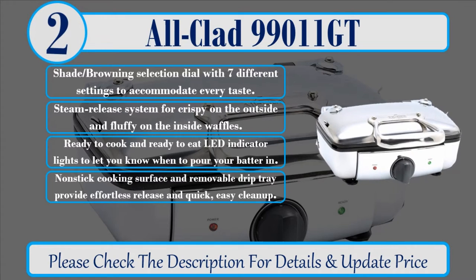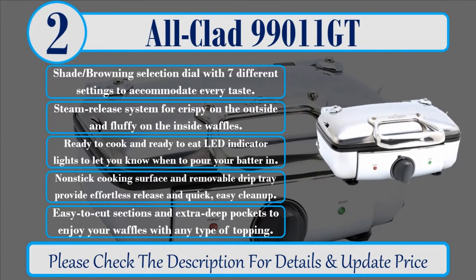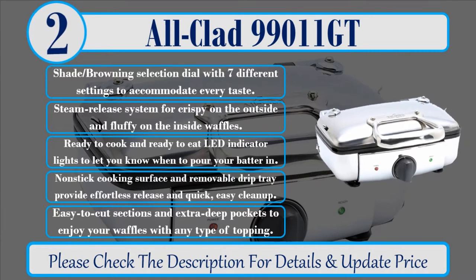Non-stick cooking surface and removable drip tray provide effortless release and quick, easy cleanup. Easy to cut sections and extra deep pockets to enjoy your waffles with any type of topping. Please check the description for details and updated price.